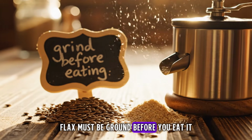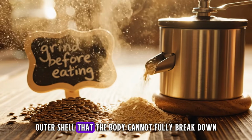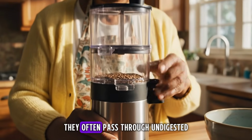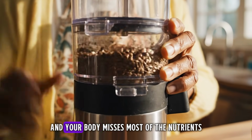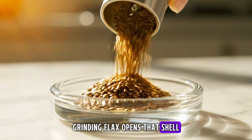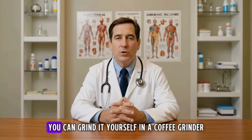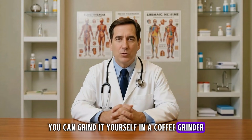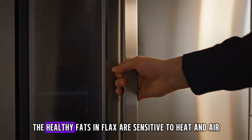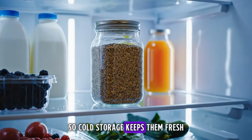Flax must be ground before you eat it. Whole flax seeds have a hard outer shell that the body cannot fully break down. If you eat them whole, they often pass through undigested, and your body misses most of the nutrients. Grinding flax opens that shell, releasing its fiber, ALA, and antioxidants. You can grind it yourself in a coffee grinder or buy it pre-ground, but store it in the refrigerator. The healthy fats in flax are sensitive to heat and air, so cold storage keeps them fresh.